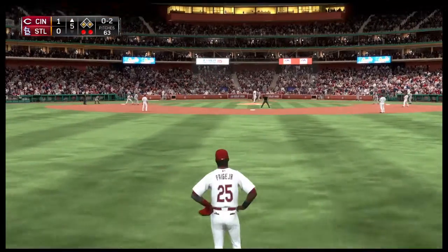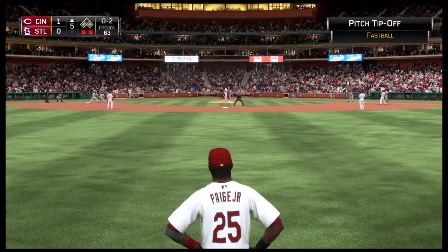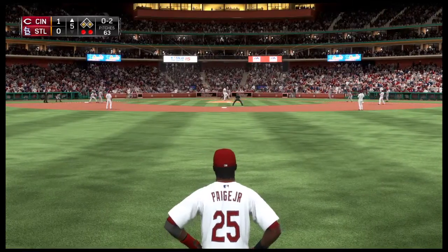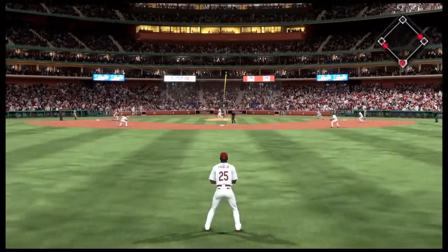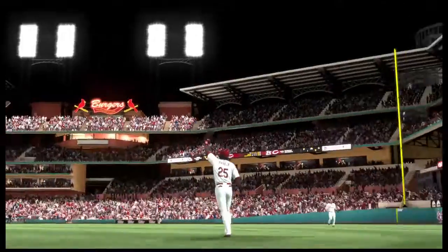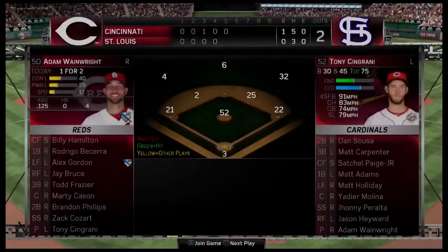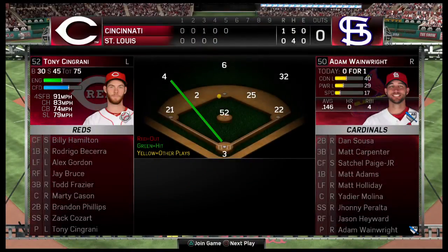Rodrigo Becerra. We'll see what he can do here with two on and two out here in inning number five. Runners at first and third. Here's the pitch. And here's a big swing as he sends this one in the air out toward deep center. Page is there, and he puts this one away for the third out. So a great job there of working out of potential trouble.